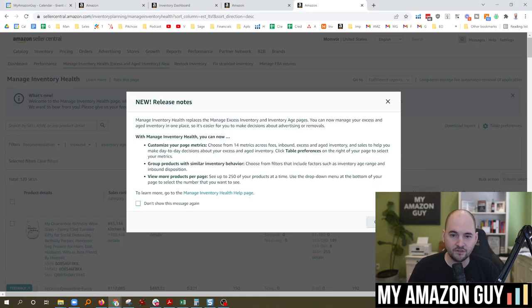Here are the new release notes where Amazon says Manage Inventory Health replaces the Manage Excess Inventory and Inventory Age page. Say that five times fast. You can now manage your excess and age inventory in one place. And here's what you can do. Customize your page metrics, group products with similar inventory behavior, and view more products per page.